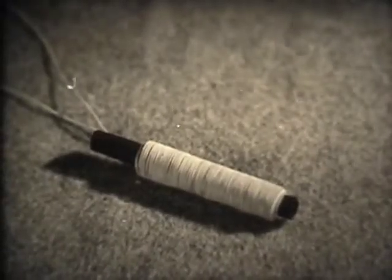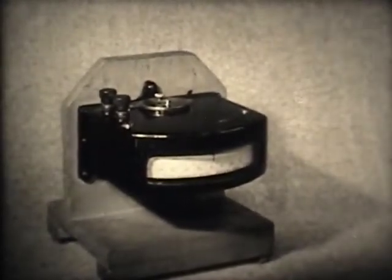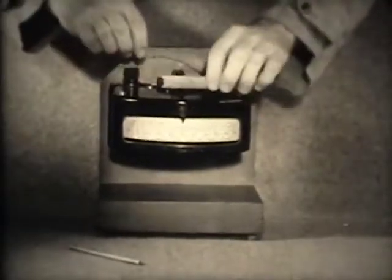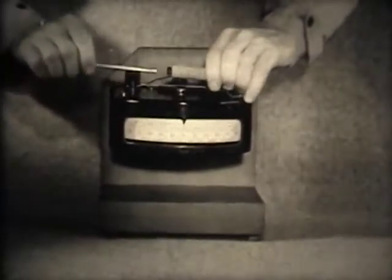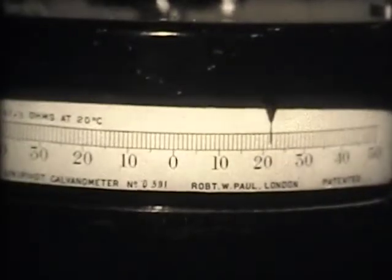This coil of wire to carry the current, if any, and a very sensitive galvanometer which will act as a detector and tell us whether we have succeeded in producing an electric current, even though it may be a very small one. We'll connect the coil to the galvanometer. Now we'll push the magnet into the coil. Watch the galvanometer needle as we move the magnet back and forth.